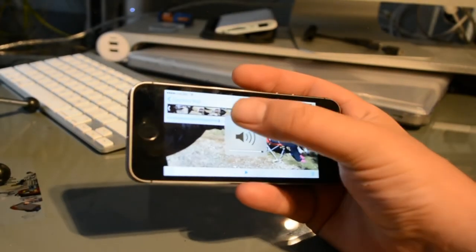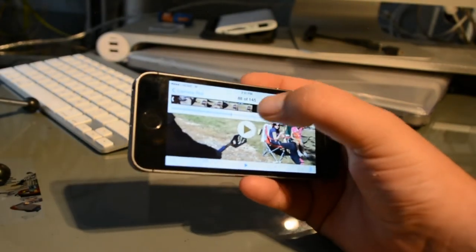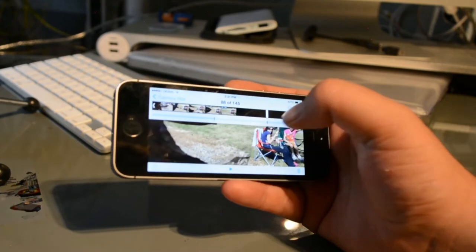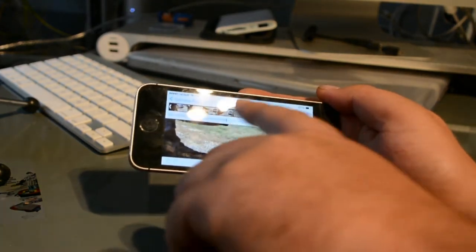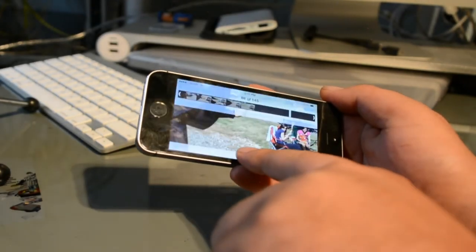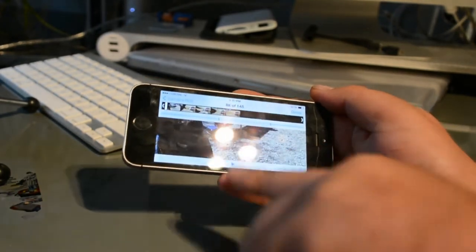So if I wanted to have the part where he starts to slice it, I want to stretch it to there, and I'll go ahead. There we go.